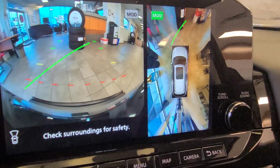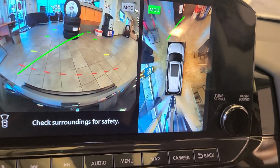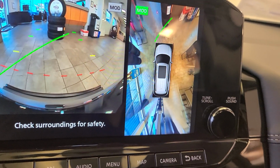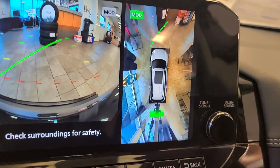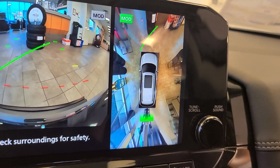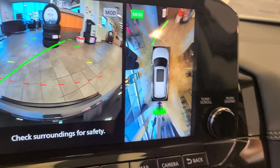This year they made it completely, I'm going to go off my wide angle view here, they made it completely seamless. It's not super easy to tell here in the showroom, but instead of having 4 separate cameras, which it does actually use to do it, it just looks all seamless. So when you're parking, all the parking lines, you can see exactly how far to one side you are over the other, or vice versa, or if you're crooked at all. So it's really, really cool for that.